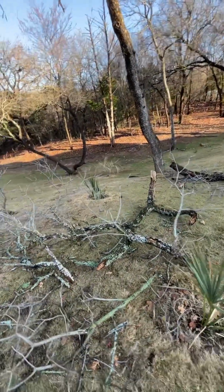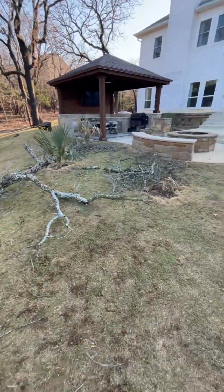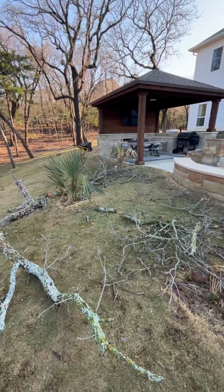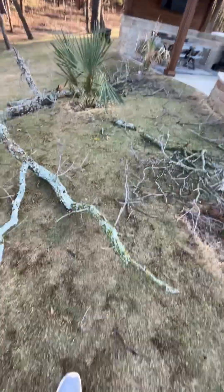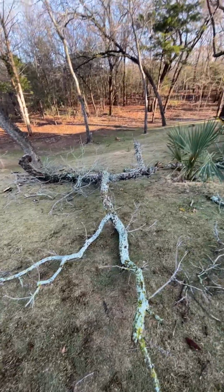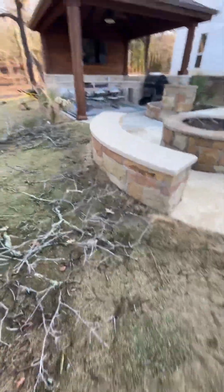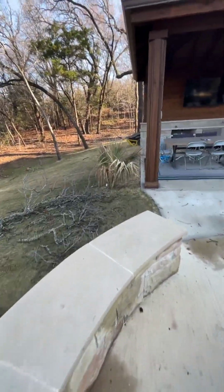So that's just a quick update, everybody. I hope everybody in North Texas is doing well. Prayers for everybody who was in the path of this thing. There's a lot of debris, but overall, this is all dead stuff anyway. But overall, we did pretty well, guys. So I hope everyone's good, and I hope to hear in the comment section how everyone's doing after the storm.